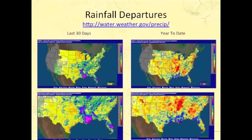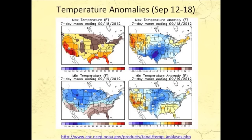The reason for this, of course, is the rainfall departures. We could see both short-term and long-term. There has been some short-term improvement in Kansas with some rain, and then, of course, the track of Isaac going through Louisiana, Arkansas, Missouri, and eastward from there. But the long-term drought impacts remain, especially around the Mississippi River Valley and then across Oklahoma as well.